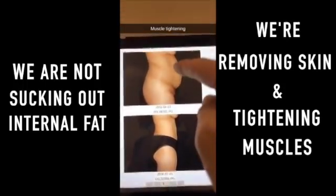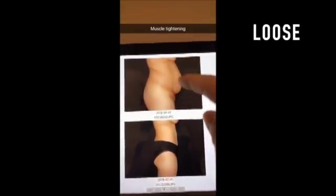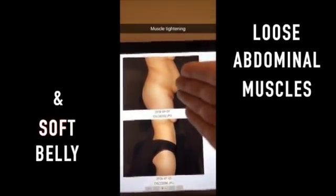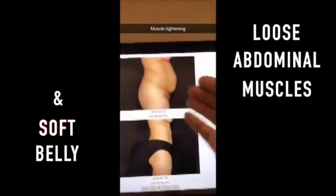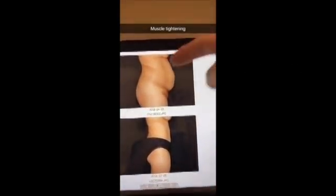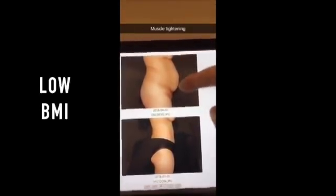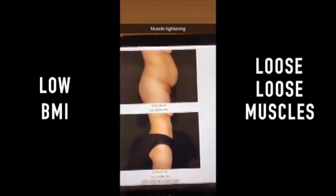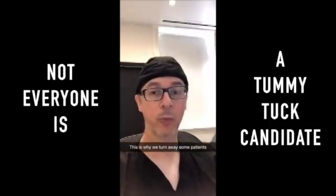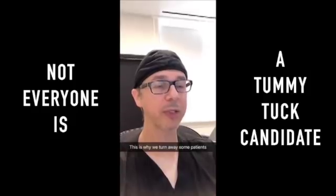So not everybody who looks like this is a candidate for surgery. You must have loose abdominal muscles and your belly must be soft. So when you lie down on your back, all of this falls in, and when you stand, things fall out and your belly's bulging out. But again, to go from here to here is only possible if you have a low BMI and just loose muscles. So very important point. This is pretty simple, no-brainer, but sometimes people don't realize it.